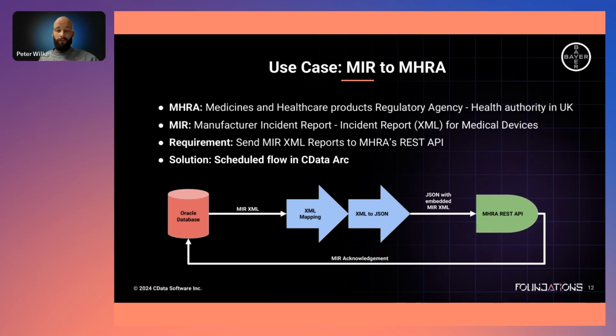But unfortunately, from there, we still need to export it and then send it to the MHRA REST API. So again, we did that with CData ARC, because CData ARC has an Oracle connector, which can be used to fetch any kind of information from our database. So we use that to get the MIR XML.